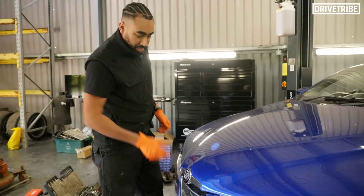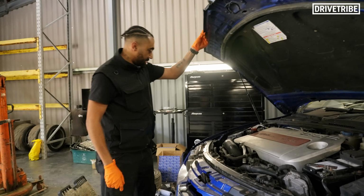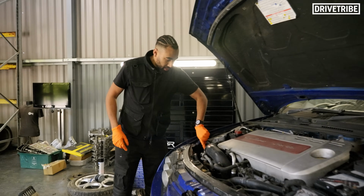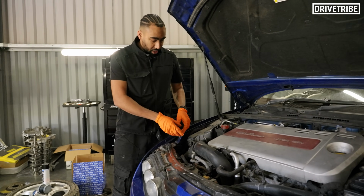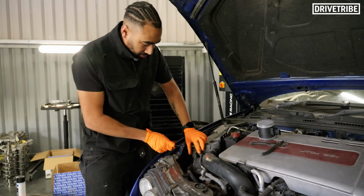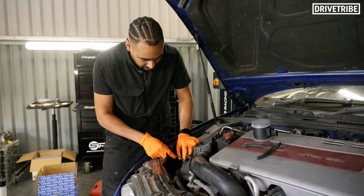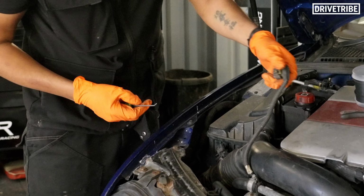So the next job, we've got to get under the bonnet, and we're going to have a look at the MAF sensor, which is located conveniently only here. It's just a couple of clips and an electrical connector, and we should be able to swap that with a brand new one. It's a relatively straightforward process. First things first, take off the connector. You've got this little security tab, and then you squeeze it and pop it up.